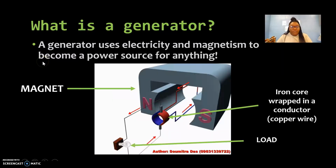So it's important for us to know, please write this down. You do not have to draw this picture. The question is, what is a generator? A generator uses electricity and magnetism to become a power source for anything. Yes, a generator, as some of you wrote in some of your past Schoology assignments, is a power source. Instead of using a battery, I could use a generator to power a load.